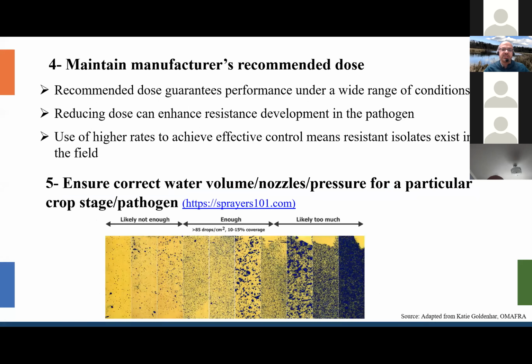Maintain the manufacturer's dose. If you think that the disease risk is low, but you apply a low dose of the fungicide, those sublethal doses will result in resistance development in the target pathogen over time. And if you observe that you are using higher rates than the label says to achieve effective control, it means the resistance has already developed in the population.